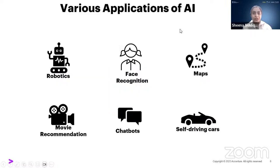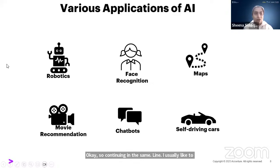Continuing in the same line, I usually like to call AI people's technology. Why? Because there's nobody who is untouched by AI, whether you realize it or not. There is a lot of AI around all of us. So here are some examples that you can see: robotics, face recognition, maps, movie recommendations, chatbots, self-driving cars.